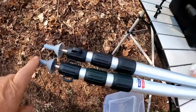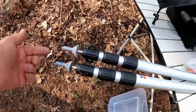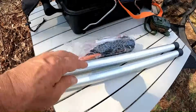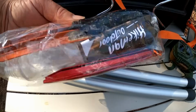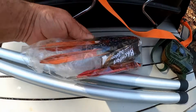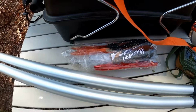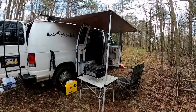Anyway, they come with these protective things here. This will go up on each corner, on the outer end, and then it comes with paracord and some little tent stakes. I had some slightly bigger tent stakes that I threw in the kit. Okay, let me get the poles up. And there it is, all set up.